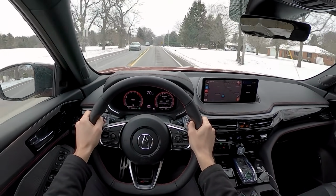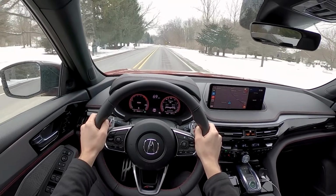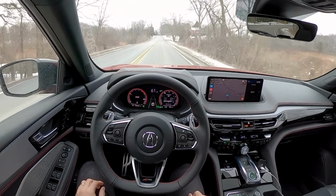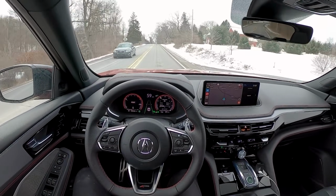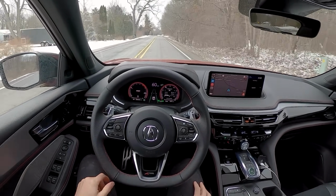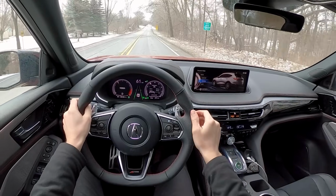All these little changes that Acura has been making to their vehicles really add up to a top-notch driving experience, in my opinion. We even get a pretty nice radar-guided cruise control system and lane centering steering assist system. It works very well in ideal scenarios. On the highway, it works great. It struggles a little bit on back roads, but most systems do. But it's doing a pretty good job keeping me centered. Let's put us back into normal drive mode.